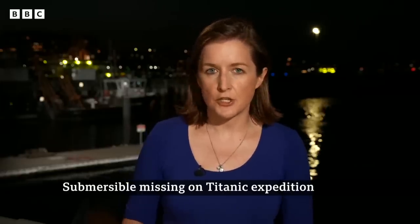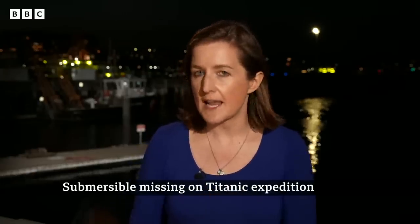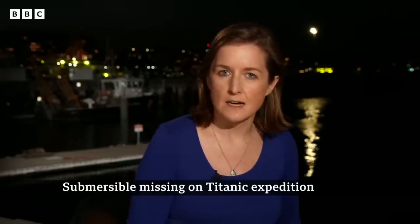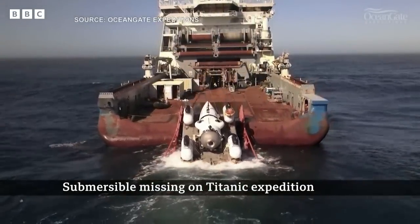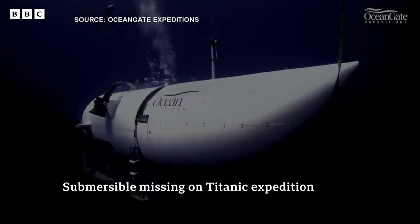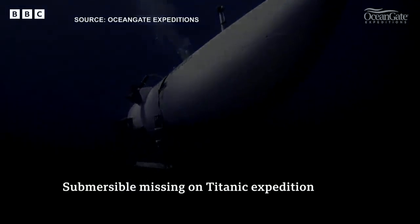This is now a major search operation involving people from Canada and the US as well. Multiple aircraft have been sent to the area and they are scanning the surface of the ocean to look for any sign of potentially the vessel re-emerging after it began that dive on Sunday morning. Sonar buoys have also been dropped onto the surface of the ocean. They're looking to detect any activity beneath the surface of the water. Commercial vessels are also being pulled in to help carry out this search.